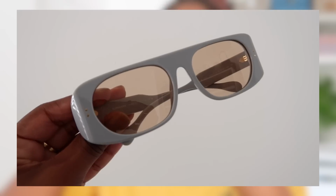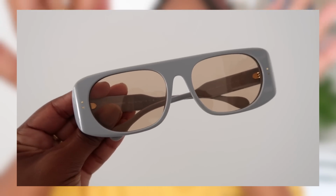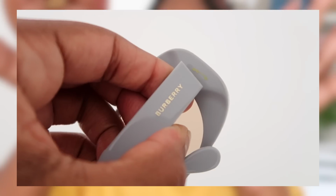Next up, I scored these stunning Burberry sunglasses, which are just so epic. Also from Saks Off 5th. These came in at $150. And I just really love these. I have nothing like this. The frames on them are very long and kind of rectangular. And the lenses on these are kind of like an orangey pink almost, which is really cool.